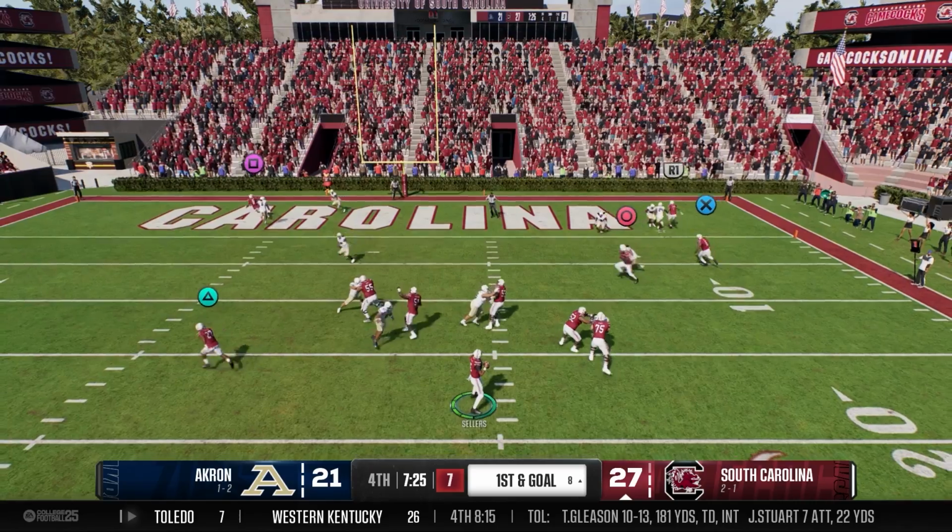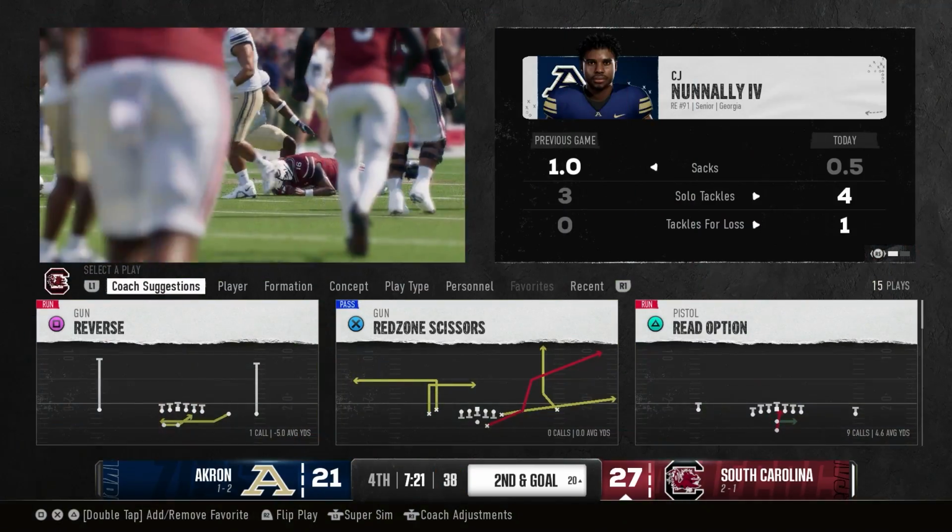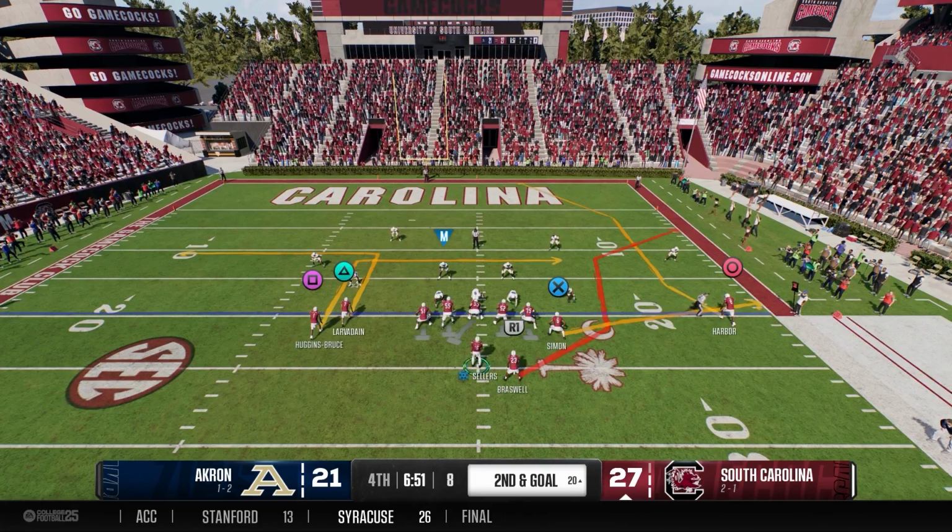Goal to go now here for the Gamecocks. Sellers the throw, and he faces pressure. Offensive line has really failed him today. That's the 4th sack given up on Sellers.